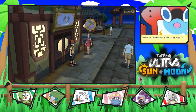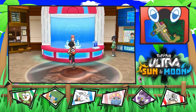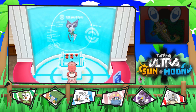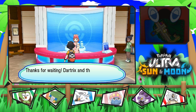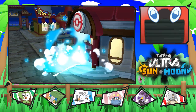I'm just going to exit the store, and I guess we can go over to Memorial Hill, but we should probably go into the Pokemon Center first, and we should heal up our Pokemon before we decide to go over to the location of the Kahuna, since we might be walking into the Grand Trial, and I want to make sure that I'm prepared for that. So there we go, and now I'm going to exit the Pokemon Center so then we can run over to Memorial Hill. So let me actually get onto Tauros.